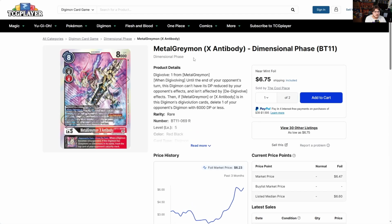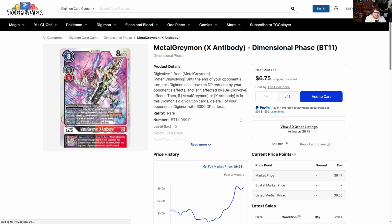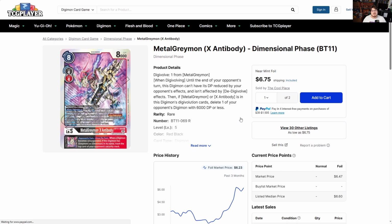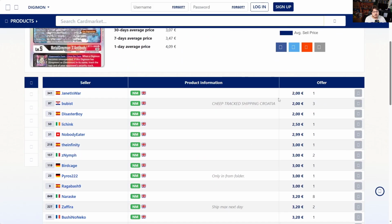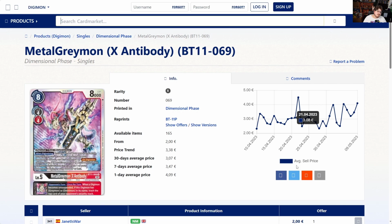Let's go. Metal Greymon X Antibody. Still climbing up, boys and girls. Card is valued and sought after. This is because Black War Greymon is still doing things, even going forwards in the format, and it's something just to keep an eye out on. Definitely being a $7 card is no joke. X Antibody on the Europe side, €2 to €4 range. What affects us a little bit differently is that it was a harder pull rate, and it is still a harder pull rate, but Europe doesn't actually hold back like we do and try to raise everything to sky high prices, so definitely keep that in mind.